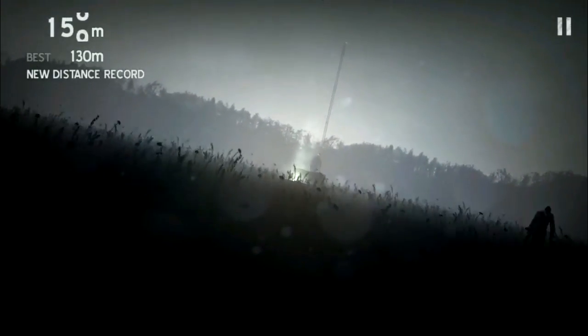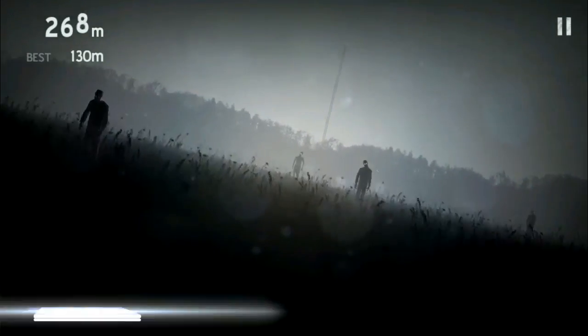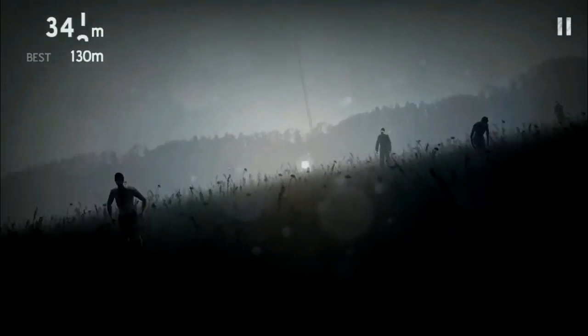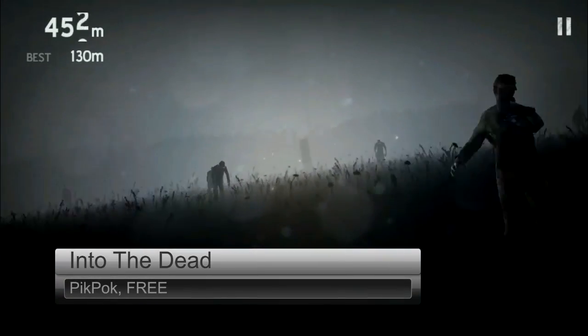Basically, you see all these silhouettes of all the Walking Dead that are trying to kill you, and you're trying to run through a field and try to avoid them and other obstacles that may come in your path. It's a really great game, and it really has a lot of artistic values that it adds to it. It looks great, and it looks very stunning on your device.